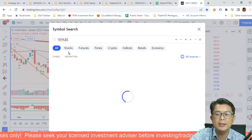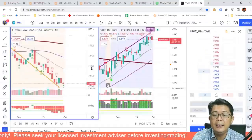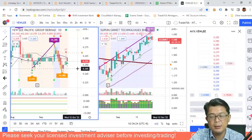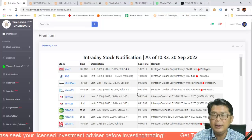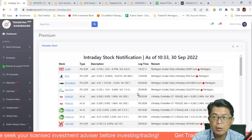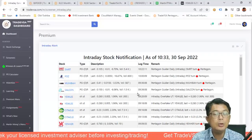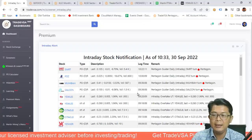Now we want to pick a stock that is actually in the uptrend. Nice uptrend in here. From this one here, you can see it's still pretty much in the sideway. So maybe next week we might not have anything at all, right? Probably we have to scroll to maybe 11 o'clock, but by then it will be already the end of session. So that's important: usually all our members who have the intraday stock notification just leave it up on the screen and let it run.